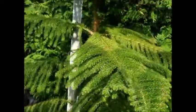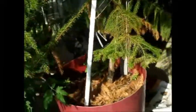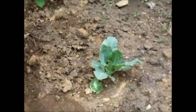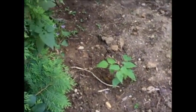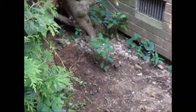Here's my mutant pine tree, Norfolk Island pine. That has to come in the winter. Freezing weather will kill it. And this bush I wish wasn't here. I got a few plants over here, watermelon, another cauliflower, two more bush beans, and way in the back there is some kind of hot pepper.